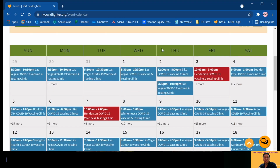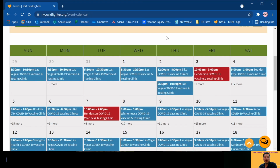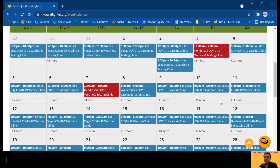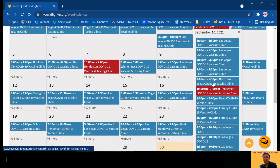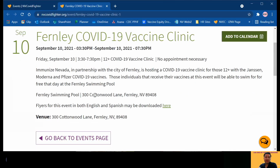The only thing to keep an eye out for, if you're assisting someone finding a community clinic or a community-based organization that's providing vaccines, is that you'll notice only one clinic is listed on each day. You'll have to click on this plus option to see all of the clinics that are being hosted across the state. It'll mention there if it's Las Vegas, if it's Reno, if it's rural Nevada, such as Fernley. You can click on that specific clinic and all of the information that you may need to get vaccinated there or to help a participant get vaccinated will be there. That includes a flyer. It may include a link as well if that's what is needed to create some sort of appointment.